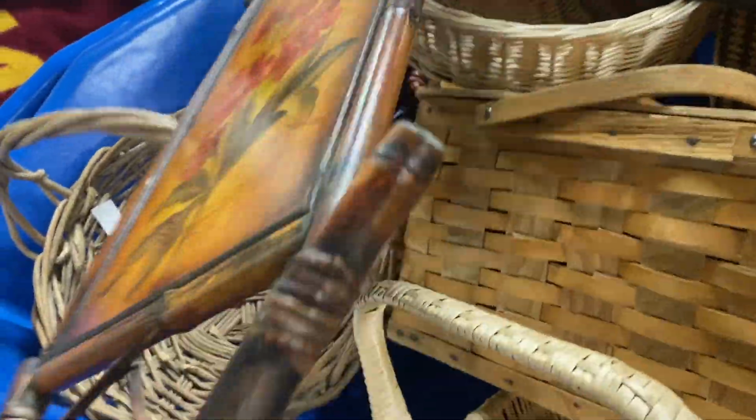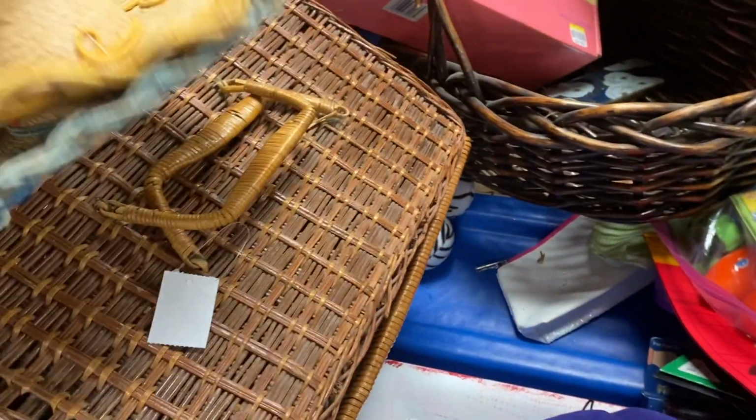Basket. Oh, look at that. Interesting. And so it's a basket. Nicole, where are you? You can find the baskets. And then it's cats.